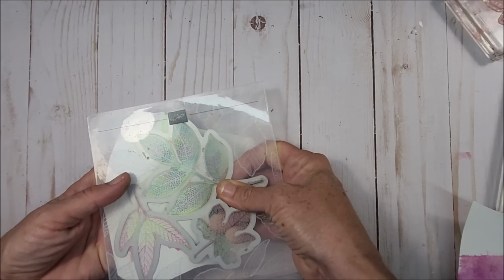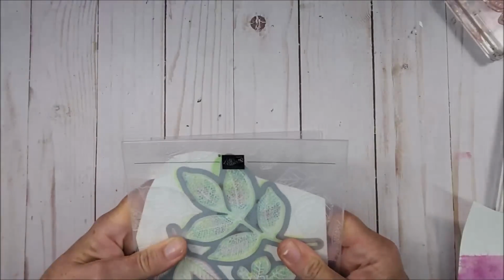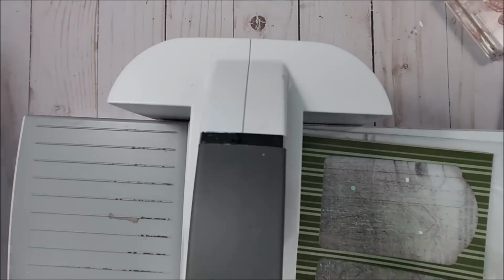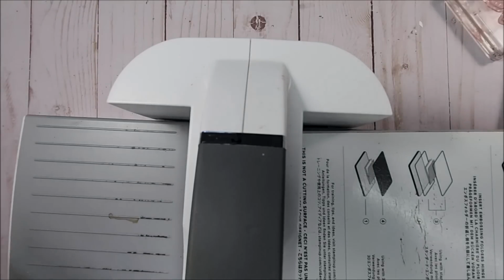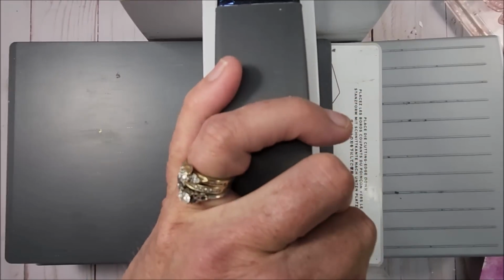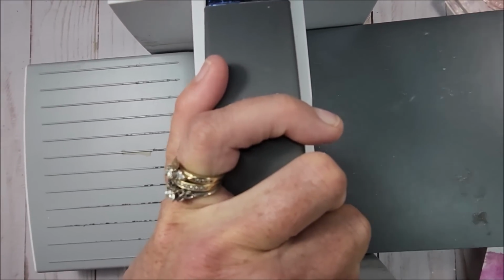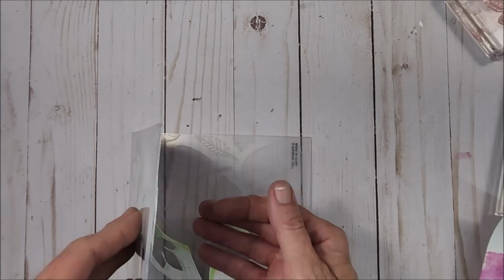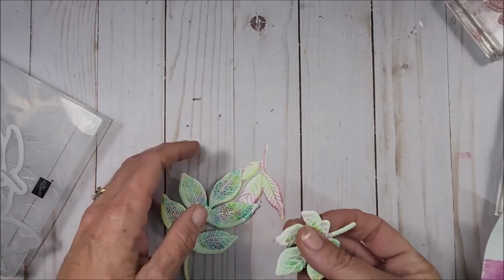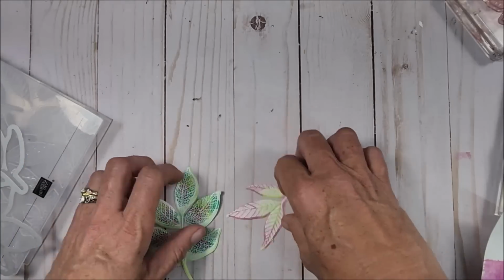So I'm just lining everything up. Oh my gosh, this is going to be awesome. Close it. Then I'm going to put my gray mat down, my gray plate, and run it through. Let's get this out of the way. Okay, let's see. That's so pretty. Look at this one. Really, really nice. This turned out pretty too.